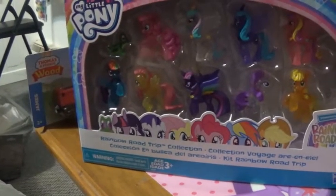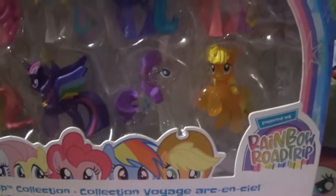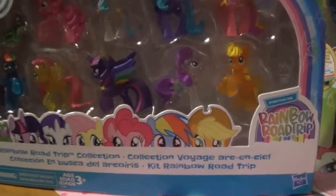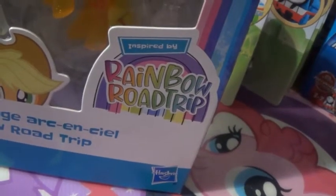There's this, the Rainbow Road Trip collection. This one looks really, really cool. These are, of course, the blind bag ponies that we've come to know over the years. As well as Gummy. I don't think he was ever released in the blind bags. But, yeah, there's some differences this time with Twilight. Excuse me, I let out a burp there. In dark purple color, as well as having rainbow wings. And in case you're wondering, this is inspired by Rainbow Road Trip, which is an excellent little hour-long special.